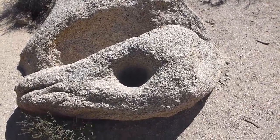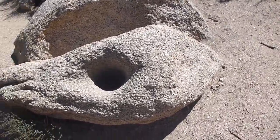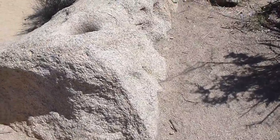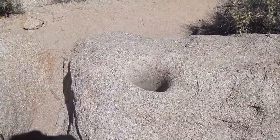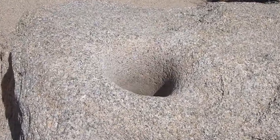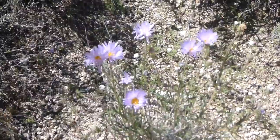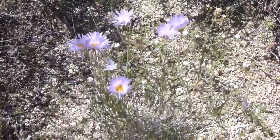Yeah, some rocks here that they have a sign for pointing out that these are mortar holes where they ground nuts. Some nice flowers here too.